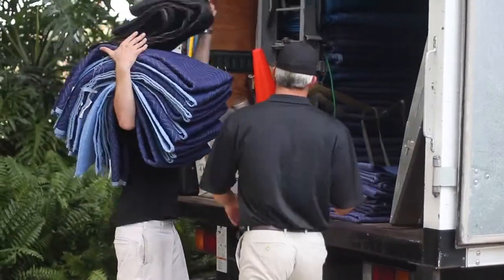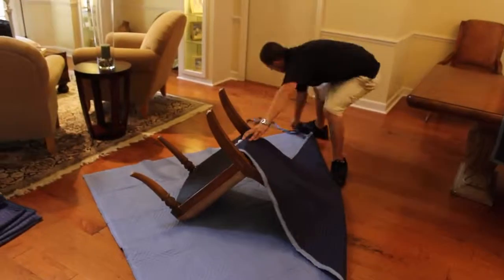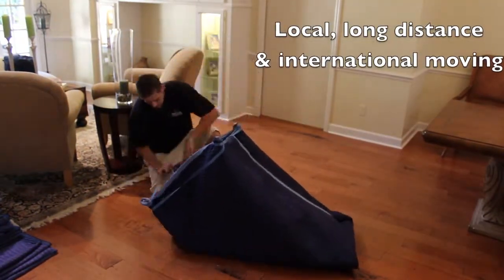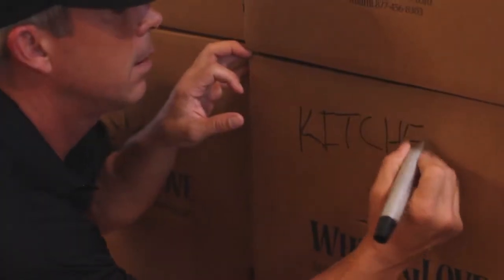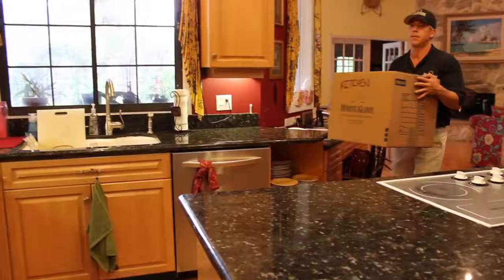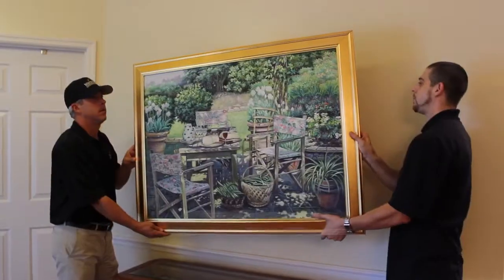As professional movers, we save our customers time and money. During the packing process, we take pride in using the best materials and techniques to help prevent breakage and keep your items organized. During loading, we use extra caution to ensure the safe arrival of your goods. Whether a client is moving in or out, the White Glove team offers furniture assembly and disassembly, along with unpacking and installation services, so you can simply enjoy that new space.